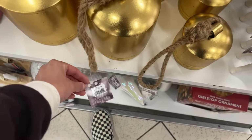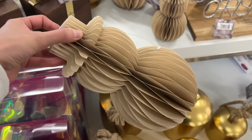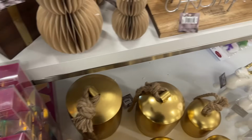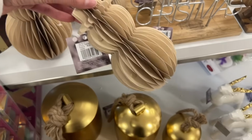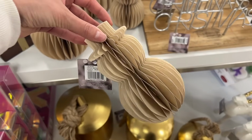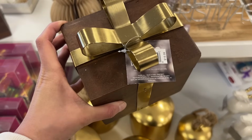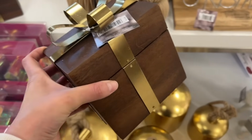So here are the accordion paper style snowman I was telling you about. These came home with me because I love the color and style of them. They are held together by 2 magnets, so you can take them apart and they store really easily. At first I didn't think they had magnets, so I was very happily surprised when I saw that.